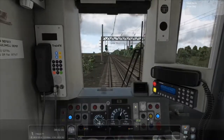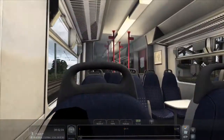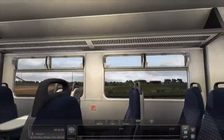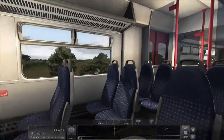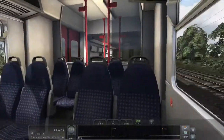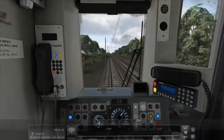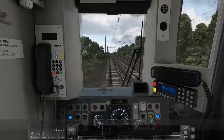Ooh. Come on, activate that. We don't want to be coming to a fast stop. And it's fantastic. You have a full 3D passenger view, which is nice. And it sounds like something's about to drop off in here. It's really very loud. We'll go back into the safety of the cab.